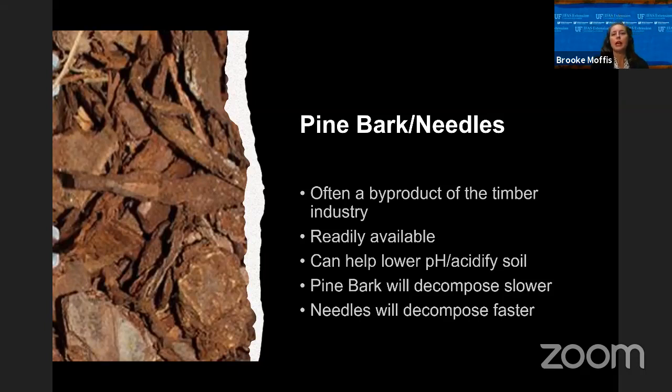All right, pine bark and pine needles are kind of a go-to mulch for us here in Lake County, here in Discovery Gardens, where I work at the extension office. It's often a byproduct of the timber industry, readily available, especially through the southeastern US. And if you really mulch heavily with those pine needles and do so every 6 months, you can get a really nice soil, and it can help lower and acidify the soil slightly as well.